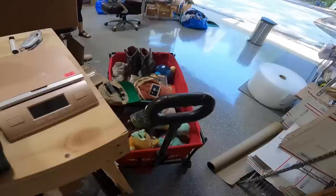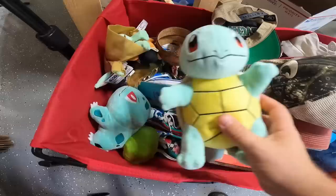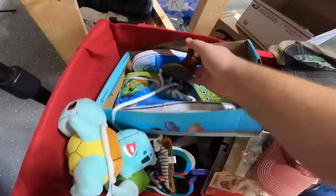Stick around. Just to give you guys an idea of some of the stuff we sell on Whatnot, we've got some Nike ACG boots, this little South Carolina hat, a bunch of hats, a bunch of plush. Pokemon plush usually do pretty well for us. We've got some new in the box SpongeBob Vans. Those are super cool. We got a little Marlboro belt buckle.